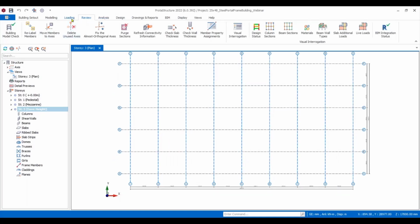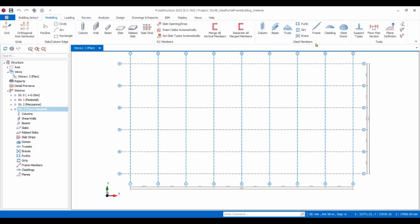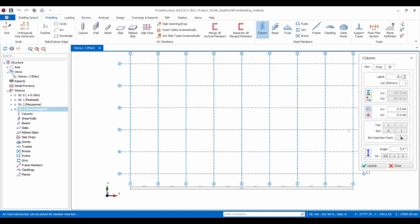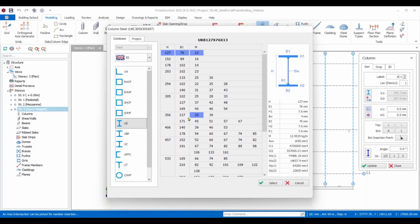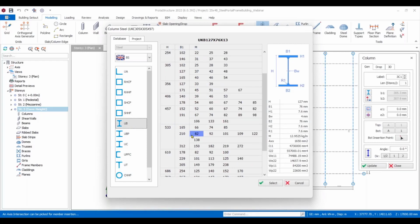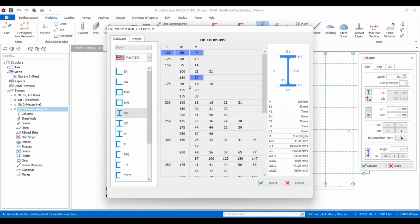So the first thing you do is to come to the modeling tab, go to steel members, and click. Yes, there are preliminary sizings that you can do, and there are literatures guiding this, which you can work out. But with ProtaStructure, you may not even need to break your head on that, because whatever we are doing now is just preliminary. It's not the final. If the design does not work, you can always optimize and review the design. I'm going to choose Malaysia. Please, before you do this in the real world, always ensure that in your market you have what is available. Don't go and design what is not available in your locality.